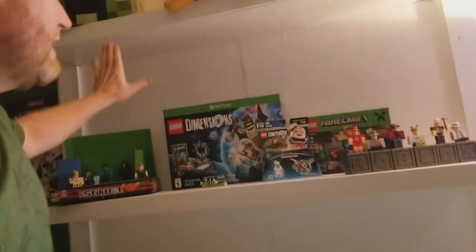We got some decorations. This is actually a bed if you've seen any of our other vlogs. This comes down into a bed, but we put it up. We put some decorations to make it all fun for YouTube. Got some more posters, FNAF. We got Star Wars Legos and some Minecraft. Kind of making it fun.